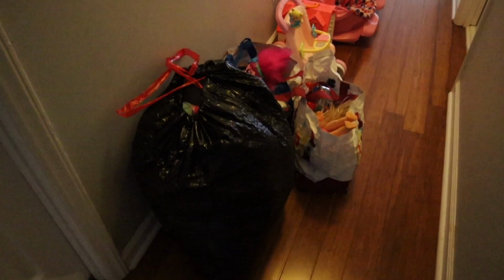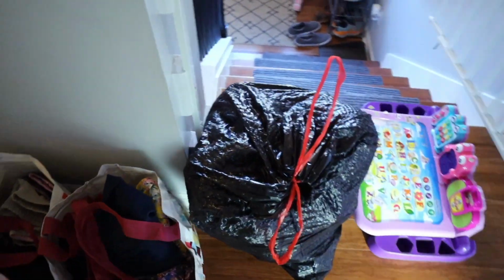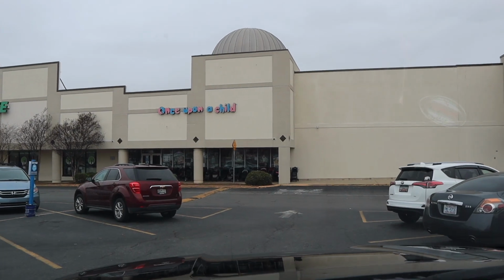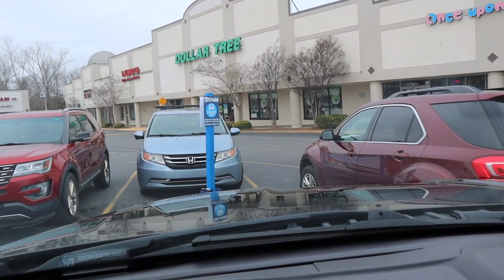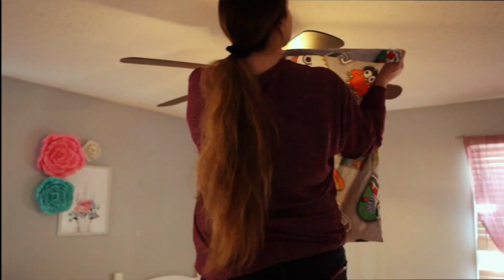And here are all of the things that I'm going to be donating and taking to our local consignment shop. And later on, I'll show you how much I actually got from the consignment shop and what I plan on doing with the rest of these things. The consignment shop that I love to use is called Once Upon a Child. You can bring in your gently used clothes or toys and shoes, and they will give you a really good price on everything and a lot of things they don't keep, but you still get some money back.